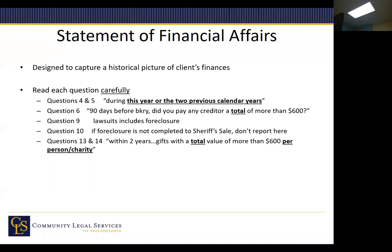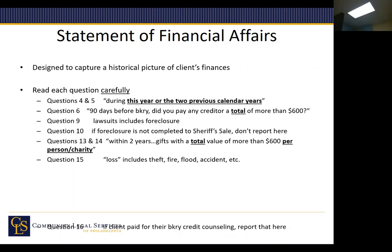Gifts to charities. Again, this is one of those cumulatives where you add up all those little payments. So if the person's throwing $10 a week in the tithing basket, they're probably going to be hitting that $600 value. Losses. Okay, so question 15 asks about losses. Losses would include fire, theft, flood, and accident. Okay, so if your client says that they had a car accident, they totaled their vehicle, ding, even if they didn't total it, it's still a loss.